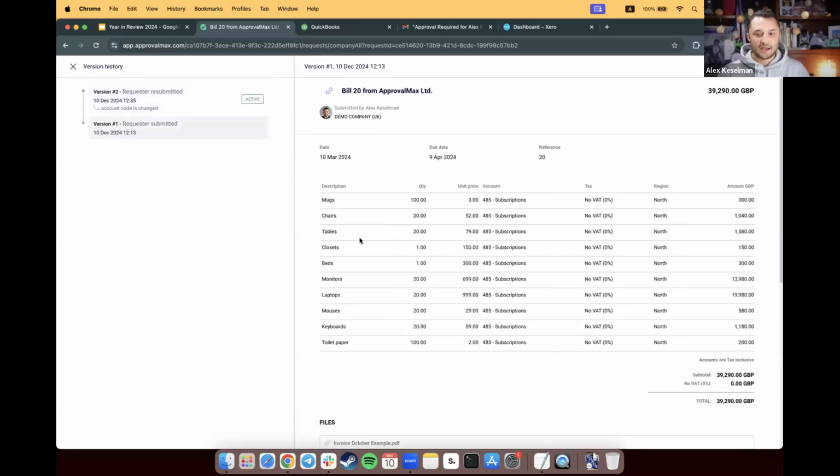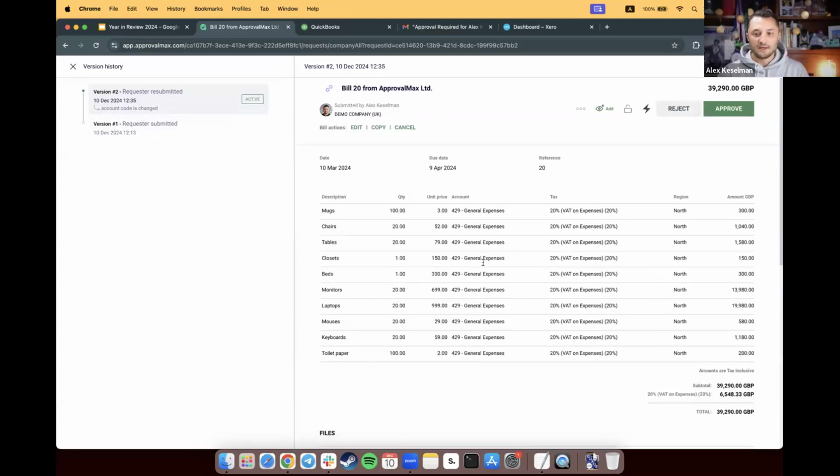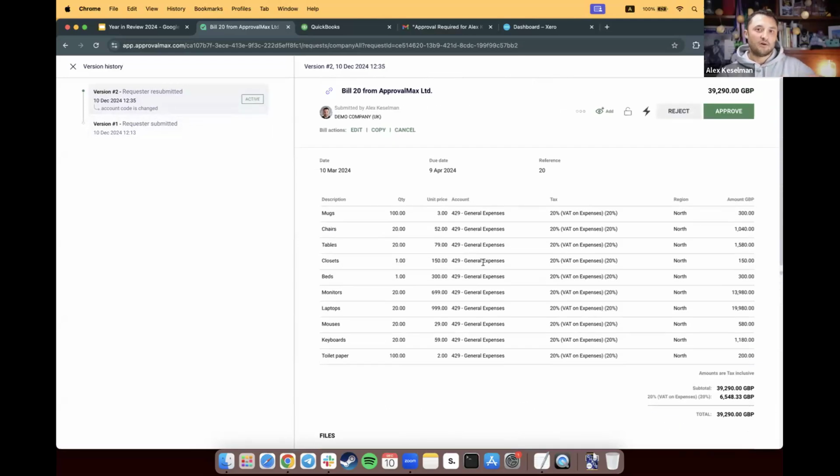You can always take a step back and see what the request looked like at the very beginning. Then you can take a look at the changes that were made, who made those changes, and you can see if there were any comments about that. So you can always keep track of such request version histories. That is just one single thing about it, just about the actual request.